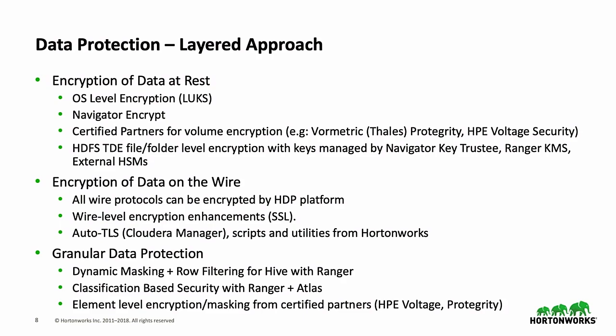On the more granular data protection side, we have dynamic row filtering and column masking capabilities available via Ranger. There was a talk actually right before this where some of the advances there were discussed. There's also classification-based security that's available via Ranger and Atlas in our stack. And there's also element-level encryption that can be provided by other third-party partners such as Voltage or ProtectReady.